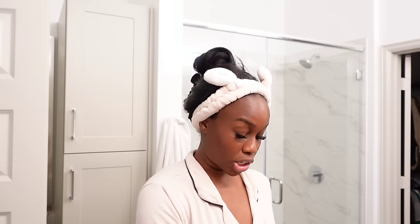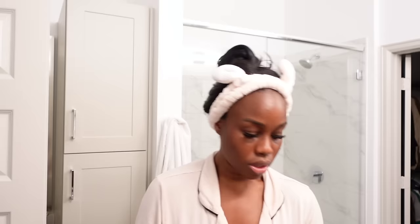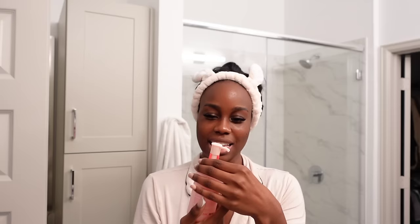So, their packaging ate though. It's good quality packaging. So this is the packaging. Ooh. It's like glass. But it's cute, it's pink. You just take this little clip off so you can pump it down. Oh, I'm happy. I'm happy.